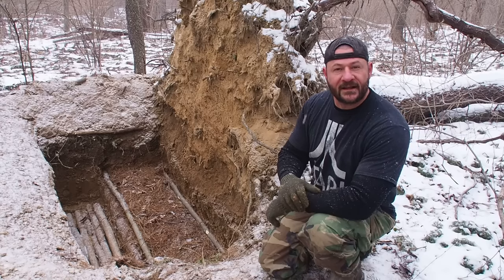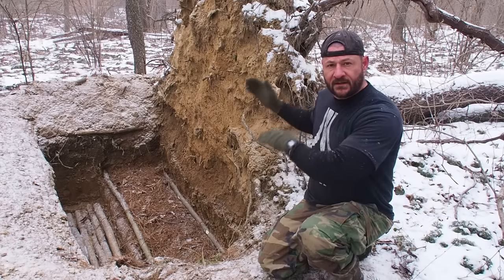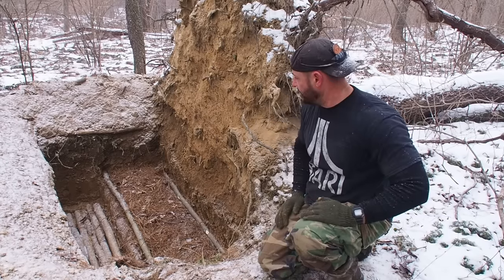And there it is. Like I said, on and off for the next 3 days. Let's go ahead and finish this bed off, get a hard lid on this bad boy, and then we'll be good to go.